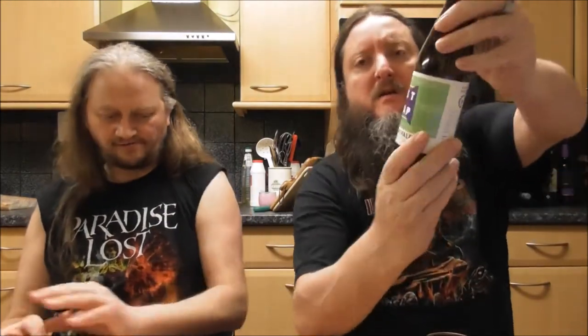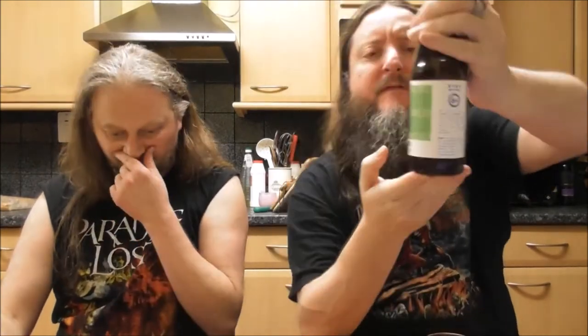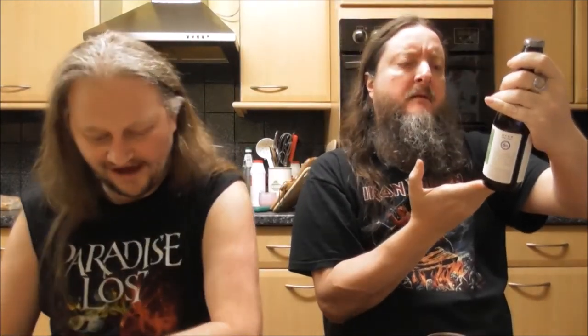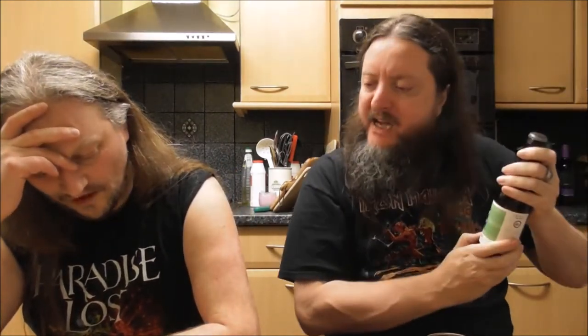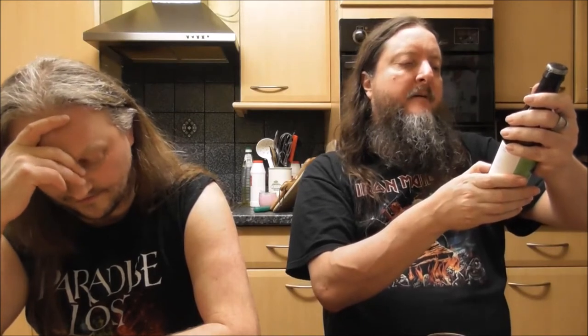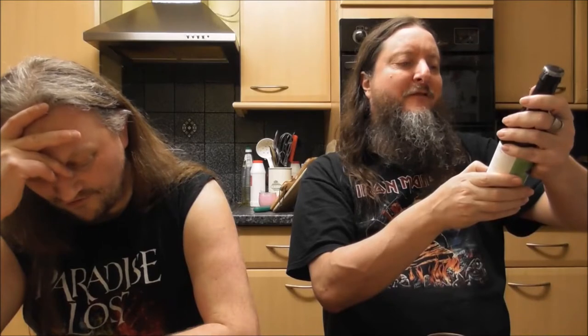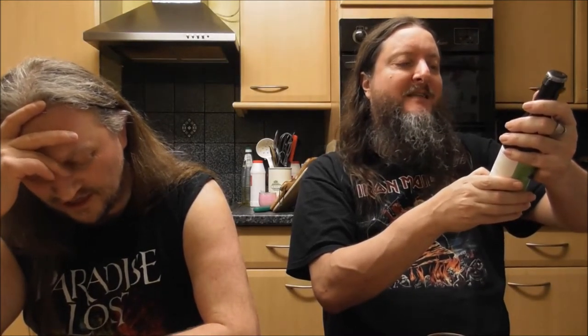Same company. Another one that you just look at and think, no indication where it was from. Etap. Yeah. So it's French again. This is only 3.8. But DDH pale, hopefully it's going to say on there what that means. No. Right, we've got the same thing about them being 6 degrees north of Brussels. Etap is a double dry hopped pale, presenting bold stone fruit flavours from a carefully selected blend of New Zealand hops with just enough bitterness to leave you wanting more.